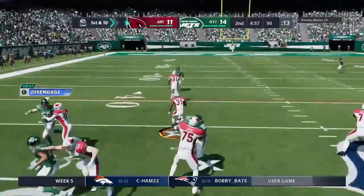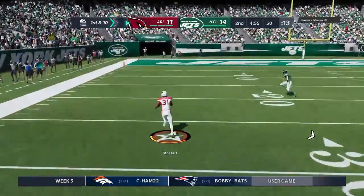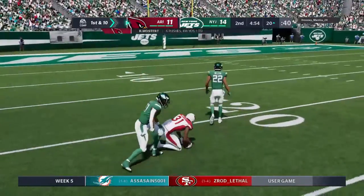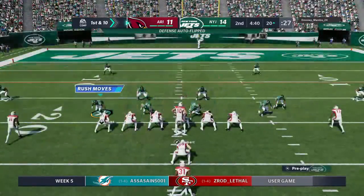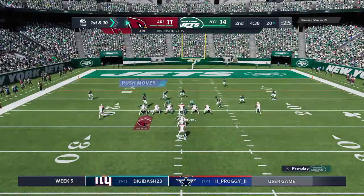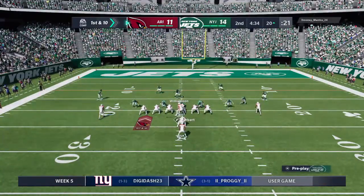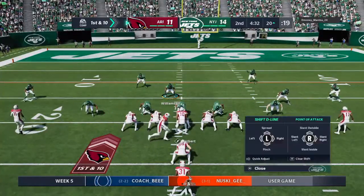On the handoff, this is Mostert. And he's going to get this one down to the edge of the red zone. The ball carrier. A big run there, 29 yards and a first. A gain of 29 yards. First down, Cardinals.